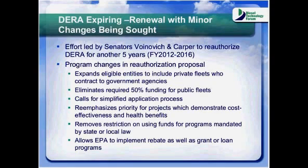There are also provisions for a simplified application process and implementing a rebate program. This reauthorization effort is being led by Senators Voinovich and Carper in the current Congress, and the goal is to have the program reauthorized before the end of the 111th Congress, but if not, the effort will continue in the 112th next year.